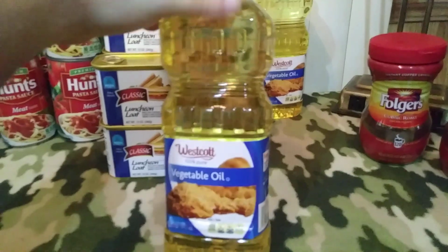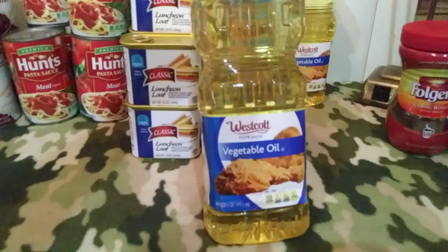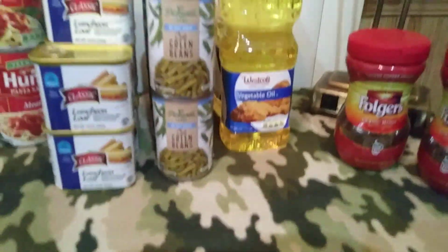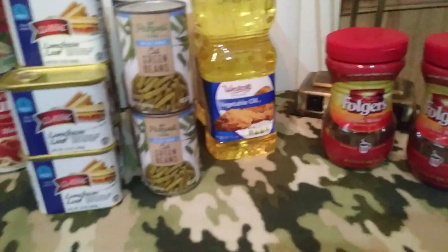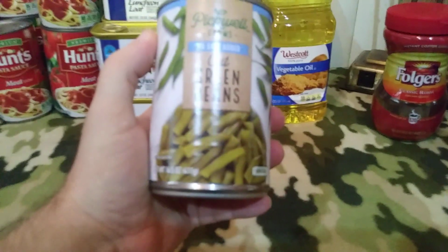Went ahead and picked up 2 more of the vegetable oils. We got these at our Save-A-Lot. We do a lot of shopping at Save-A-Lot, and a lot of shopping at Walmart and the dollar store. We did pick up some more green beans.